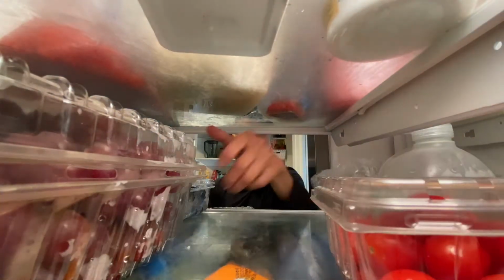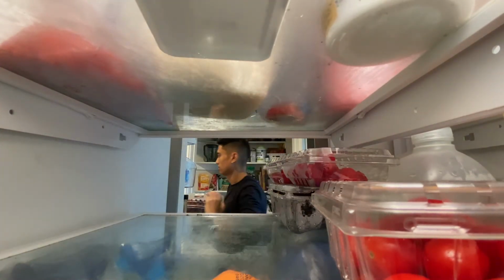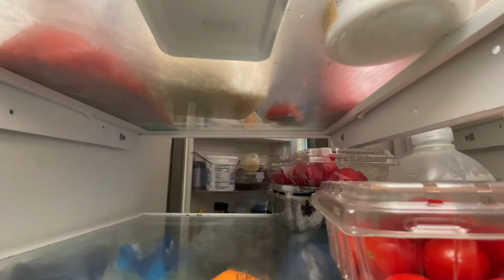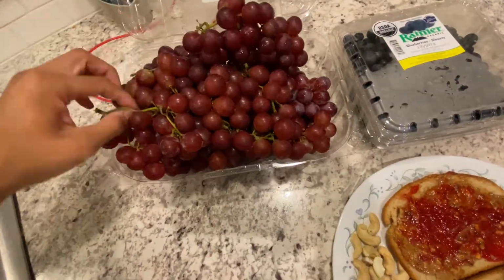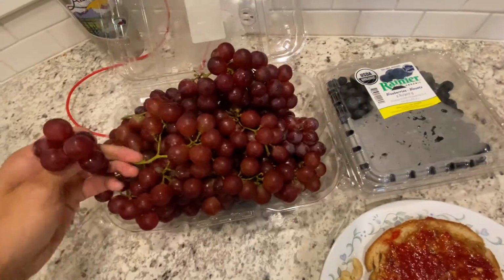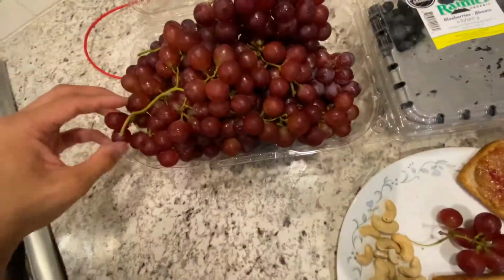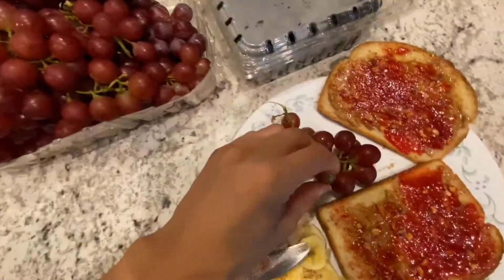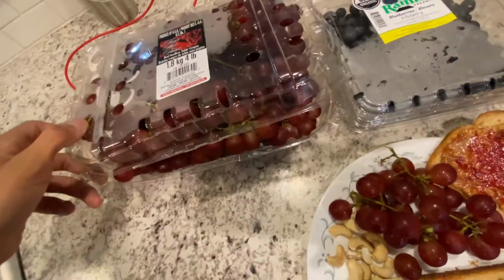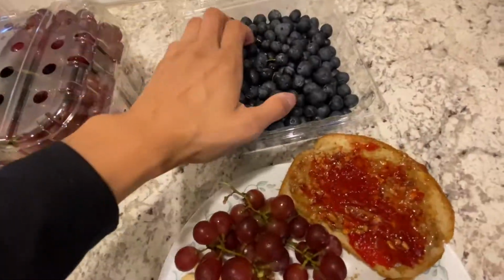And what I also like to include to satisfy my sweet tooth is throw in some fresh fruits. So something cold, something sweet. And right now what I'm doing is I'm doing some red grapes and some blueberries. So this is going to be kind of like my, I guess, my third meal, because it is pretty calorie dense. I mean, 2 slices of peanut butter and jelly, a ton of fruits, some hard snacks, you know, like nuts or banana chips. But this definitely is my last meal of the day.